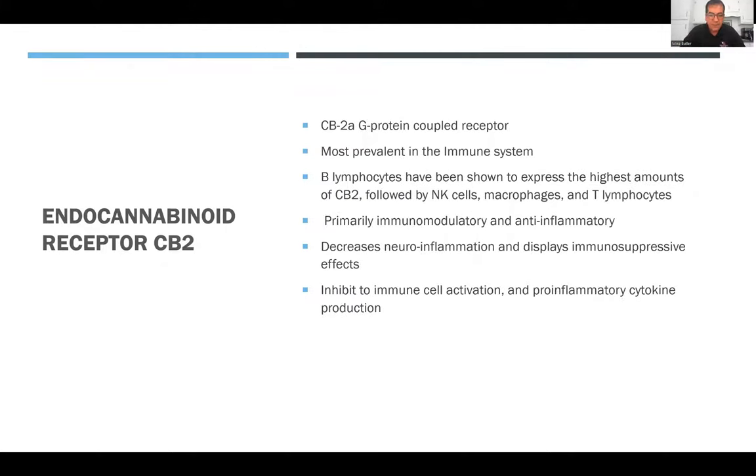We also have CB2, which is also a G-protein coupled receptor. These are most prevalent in the immune system. B lymphocytes have been shown to express the highest amounts of CB2, followed by natural killer cells, macrophages, and T lymphocytes. These are all part of the immune system that goes out and attacks anything foreign that comes into your body. These are primarily immunomodulatory and anti-inflammatory. When we think of immunomodulatory, generally we're thinking about down-regulating the activity of these cells. This decreases neuroinflammation, which is inflammation of the nerve cells themselves, and displays an immunosuppressive effect.